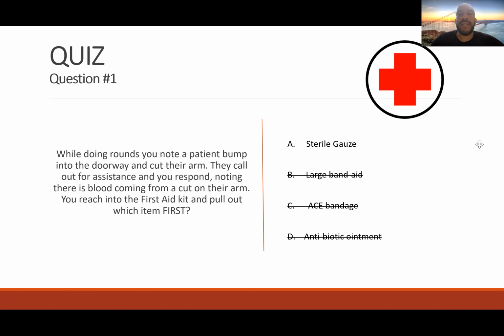We can't apply antibiotic ointment. The blood's going to wash the ointment away. It's not going to be effective right now. Our number one priority is stopping the bleeding, and we can do so with the clean, sterile gauze. If it was their arm, I showed you the image on our slide about cuts and scrapes.